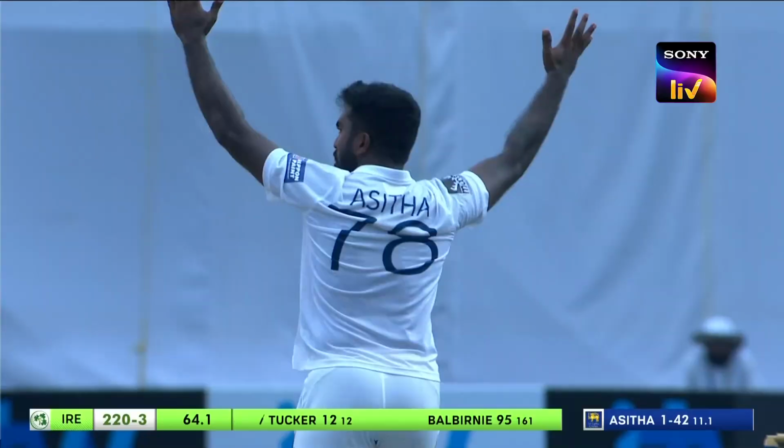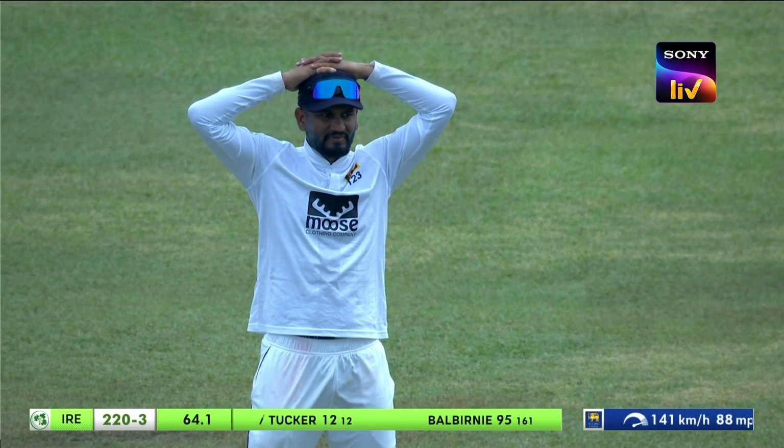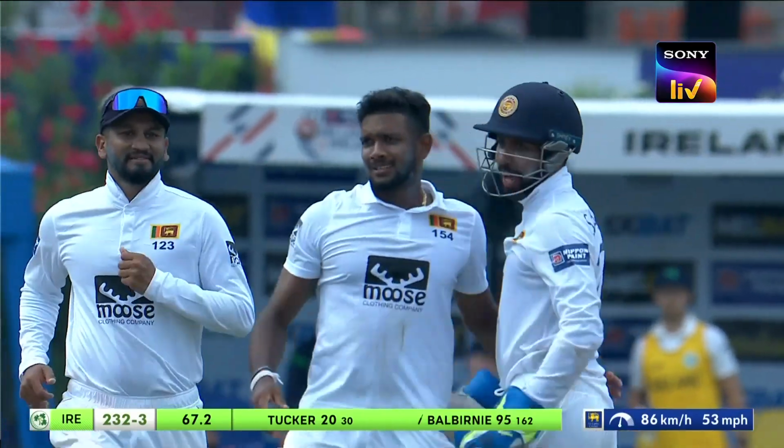Ooh, that's close. It's gone straight across his stumps, but it's going to go for leg byes. 4 leg byes here. Oh, it's a big appeal. And Andy Balbirnie's walking.